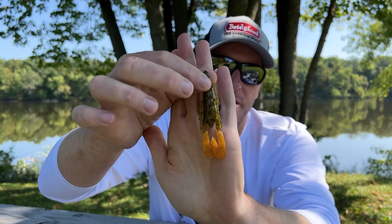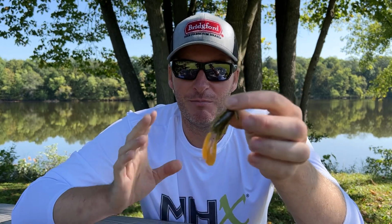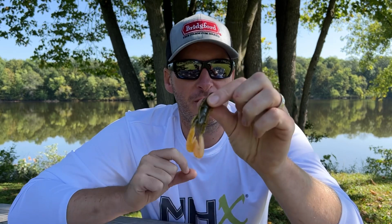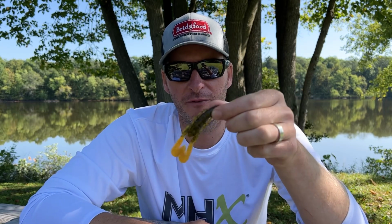Next up, we're going to switch over to just a plastic. This is the Zoom Speed Craw. Again, this is the green pumpkin with the orange craw. One of my favorite colors, especially on like the Mississippi River out here on the Wisconsin River. Again, I'm kind of sticking with that green and orange color because it mimics a lot of the crayfish around here. The thing with the Zoom Speed Craw is it's a very compact, small bait that does a very good job at creating a lot of water disturbance, but still having the same movement profile of a crayfish.